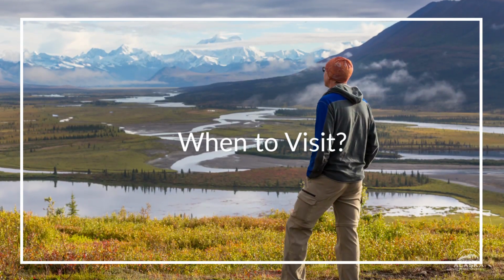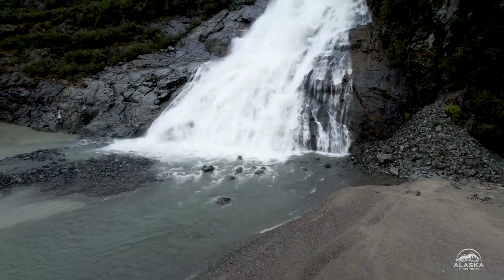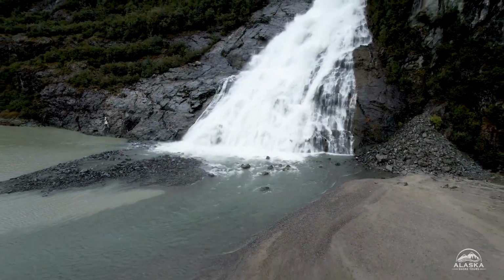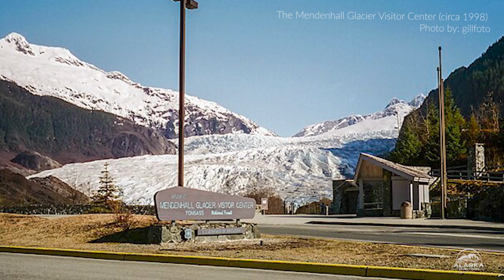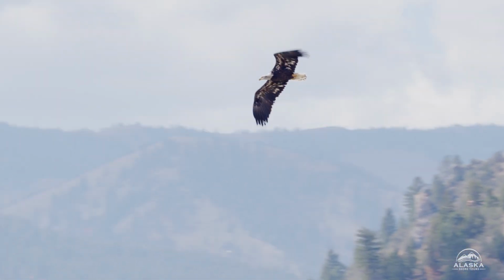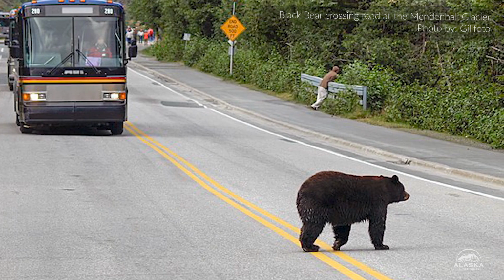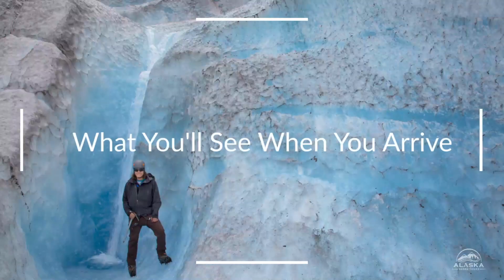May and June are ideal months to visit Mendenhall Glacier. With long daylight hours, fewer crowds, clear skies, and fewer rainy days, you'll have ample time to explore. These early summer months also mark the beginning of wildlife activity, with opportunities to spot mountain goats, eagles, beavers, and the occasional bear. The added magic of Alaska's long daylight hours means you can make the most of your time in Juneau.